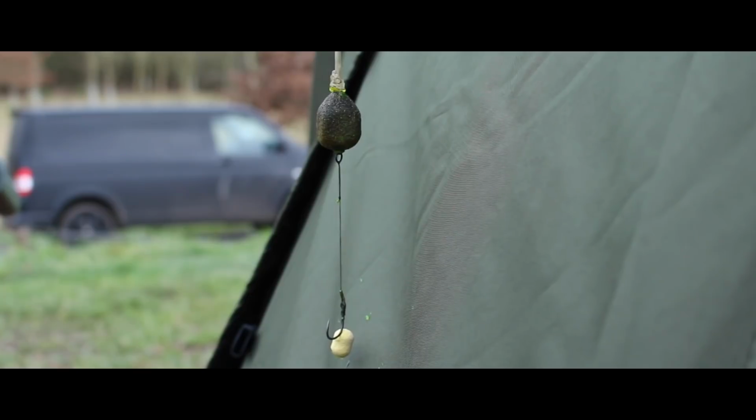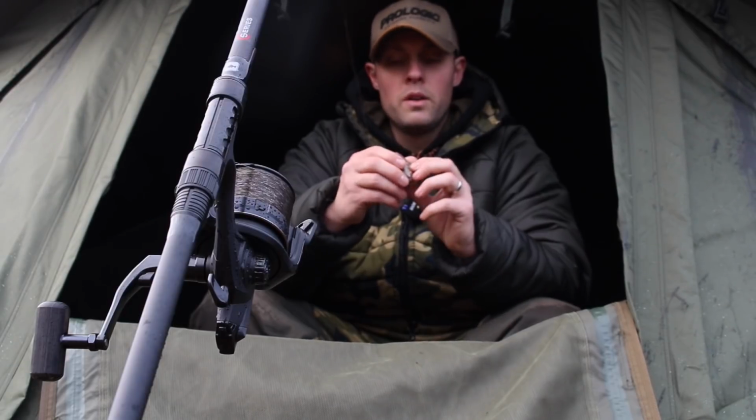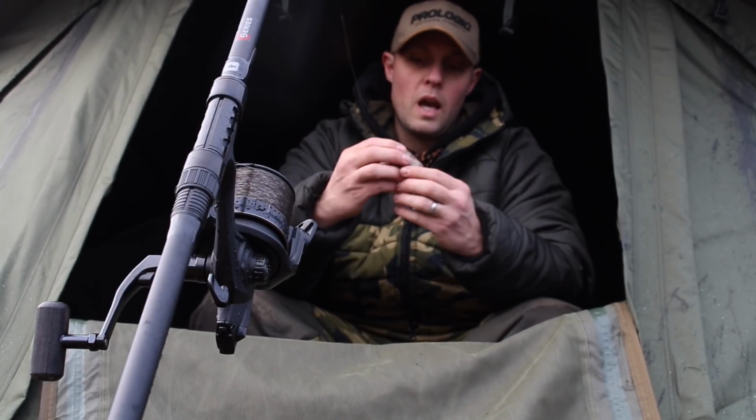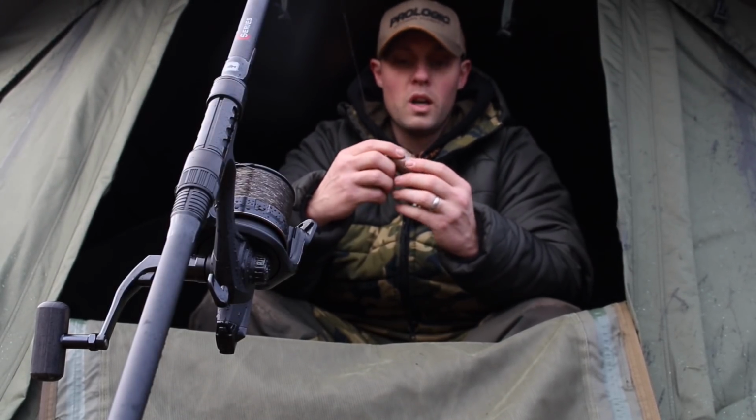And then on the end of this one I've got a Fruitalicious wafter from DNA, which is an orange one. To be fair, I've caught on white, pink and yellow, so it hasn't mattered too much on this session what colour hook bait it is.